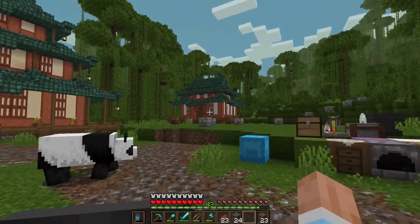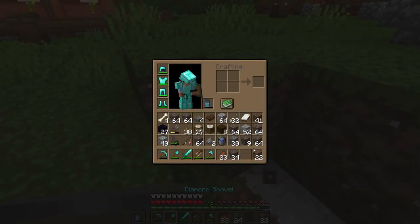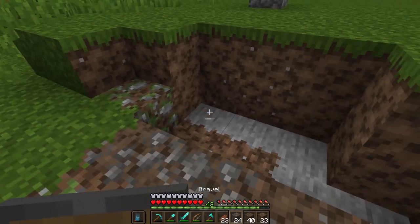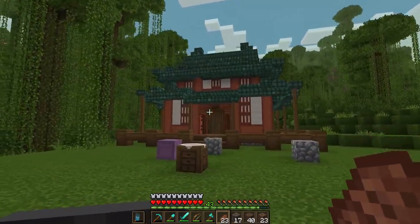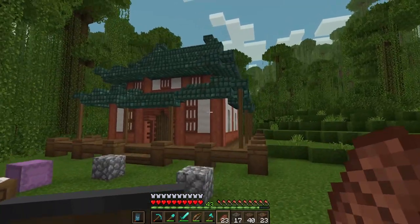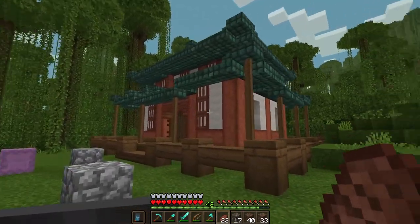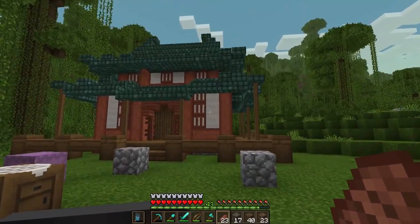Also, I've added another house over here, and nothing too special about that one yet, but we'll get some stuff going on in that later. Actually, there is something special about it. This is the same exact shape as the house we had out at the other jungle, the green roofed one. But I just updated it to match our new style and new colors.